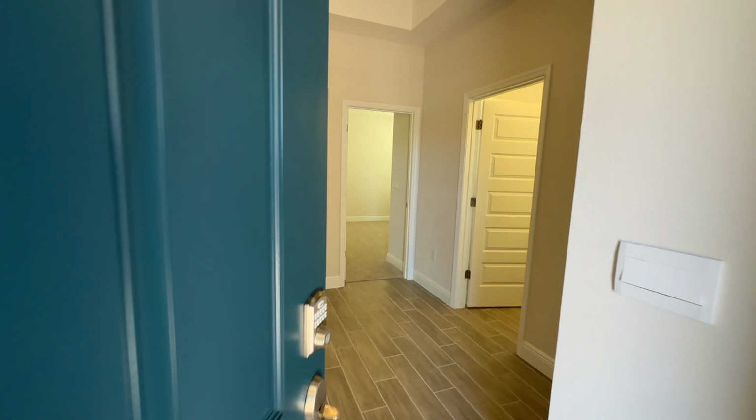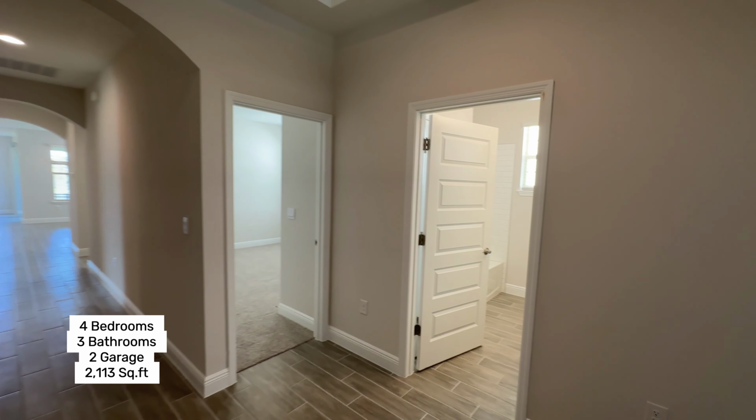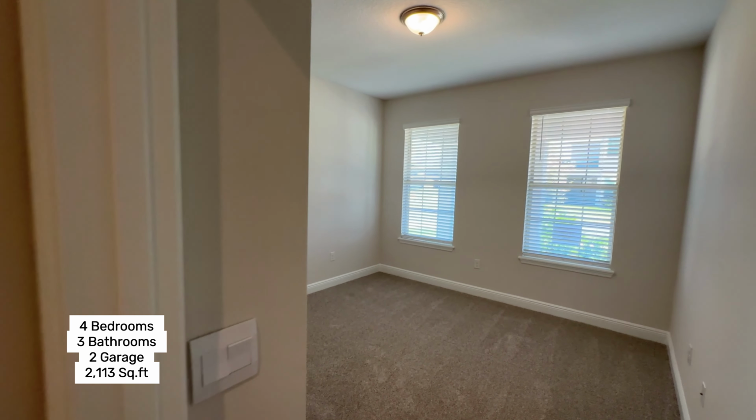The Bellmore is a one-story constructed entirely with cinder blocks. It offers 4 bedrooms, 3 bathrooms, 2-car garage, 2,113 square feet. Asking price $749,930.